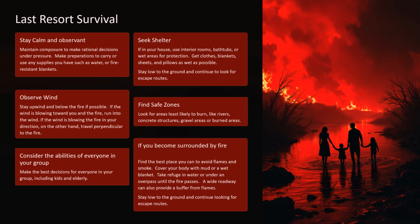Take refuge in water, under an overpass, or on a wide roadway that can act as a buffer from the flames. Stay low to the ground to avoid breathing in smoke. Keep looking for escape routes as the situation changes.